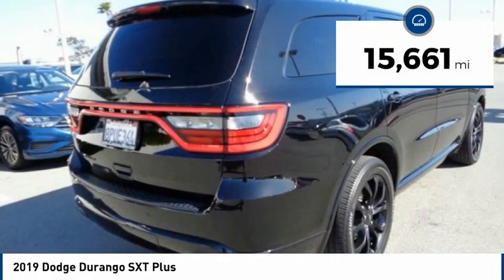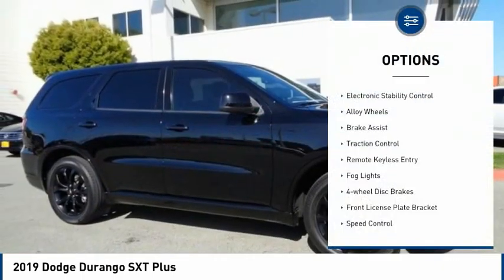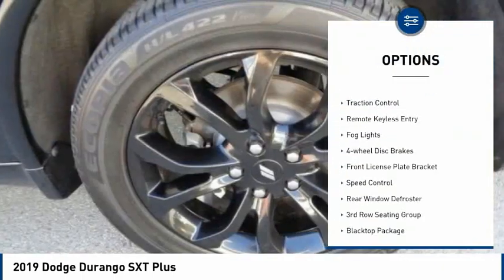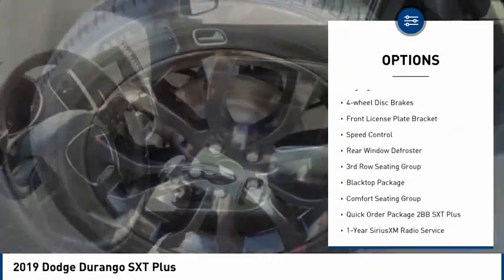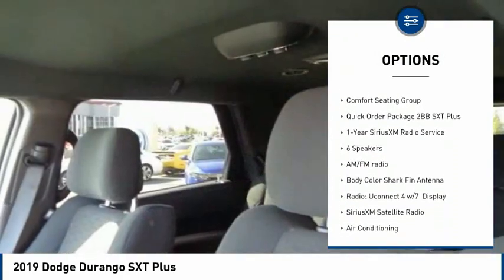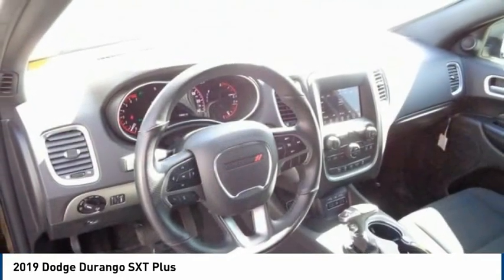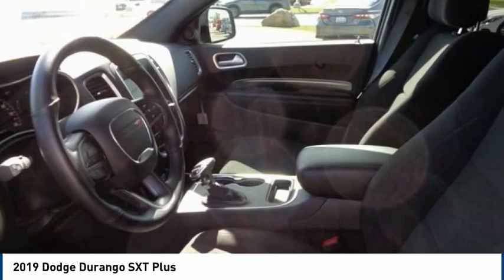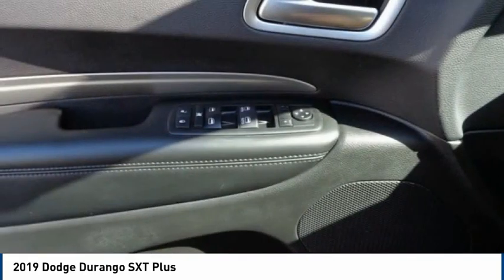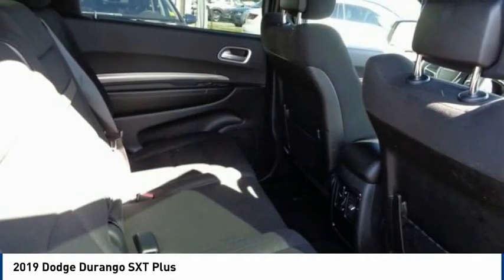This vehicle has less than 20,000 miles. Here are some of this vehicle's great options: electronic stability control, alloy wheels, brake assist, traction control, remote keyless entry, fog lights, four-wheel disc brakes, front license plate bracket, speed control, rear window defroster. This isn't just a vehicle, it's an experience. So stop in for a test drive today.